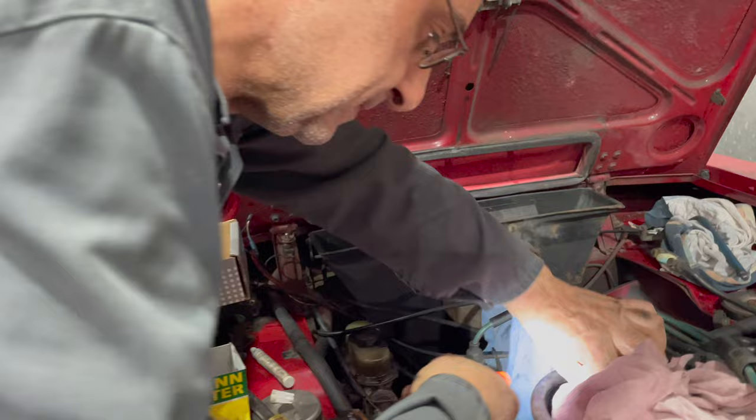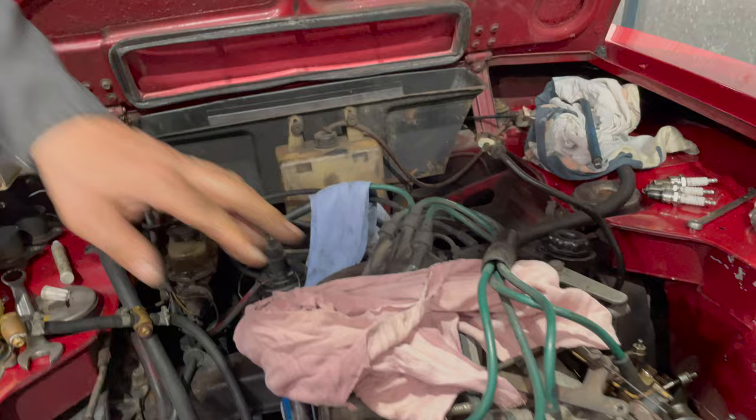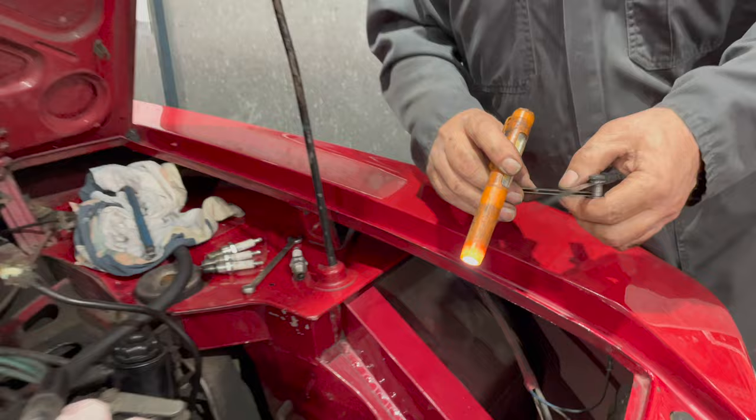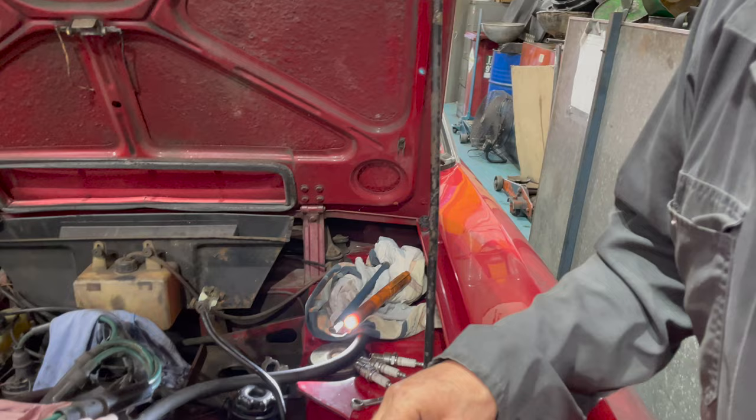It's a delicate little job you've got going on there, John. Yeah, we're checking the valve timing. What we're going to do is set certain gaps on the valve clearances, and then we're going to turn it in and see if the valve timing is actually good or bad. It's advanced or retarded.